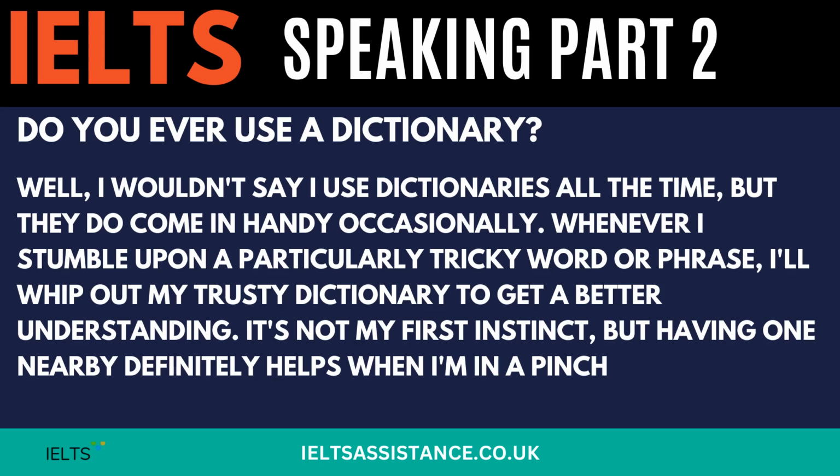Now, the fourth and final example. Well, I wouldn't say I use dictionaries all the time, but they do come in handy occasionally. Whenever I stumble upon a particularly tricky word or phrase, I'll whip out my trusty dictionary to get a better understanding. It's not my first instinct, but having one nearby definitely helps when I'm in a pinch.